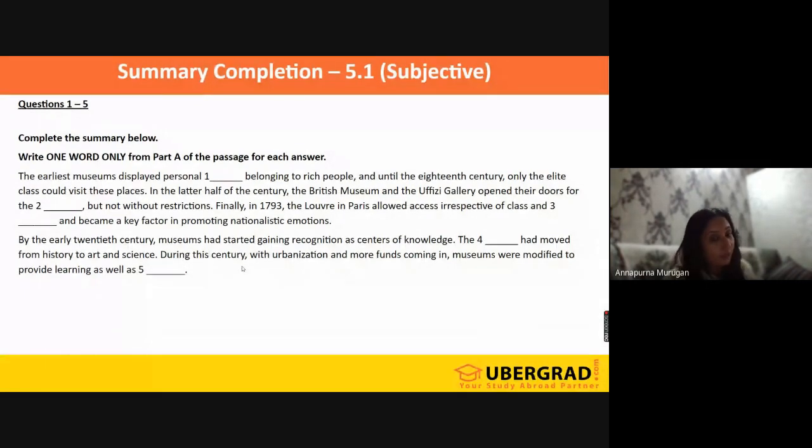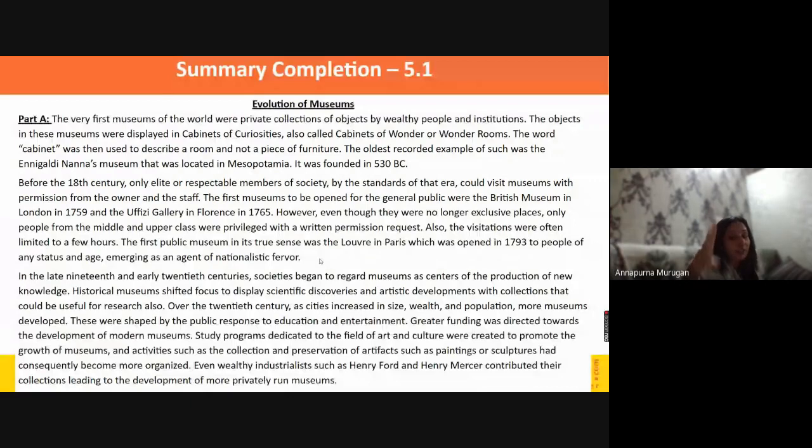Next, during this century, with urbanization, more funds coming in, museums were modified to provide learning as well as dash. So that means urbanization happened during the same century. Funds also started flowing. Because of the funds and urbanization, the museums were modified to provide learning as well as something. Kindly look down here. Two things should be there. One is that in the same century, funds started flowing in. And then what happened? The focus went on something and something. So what is it? Entertainment?